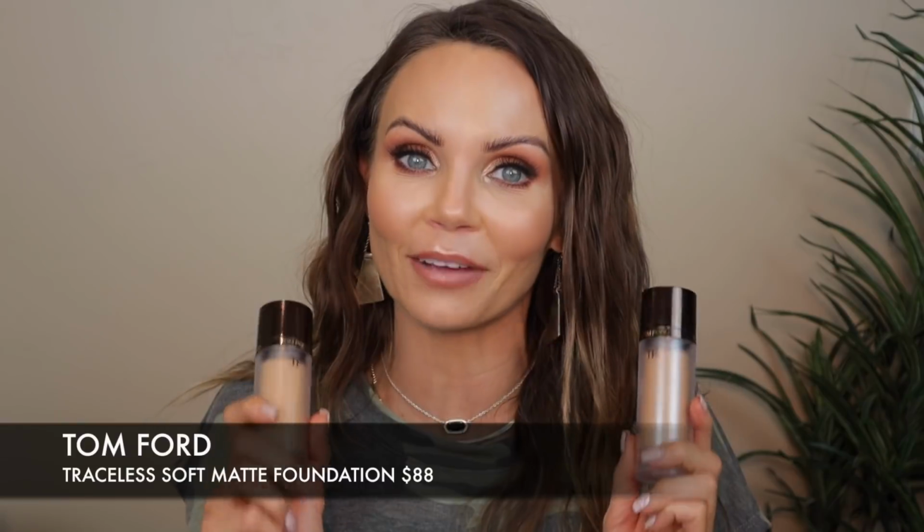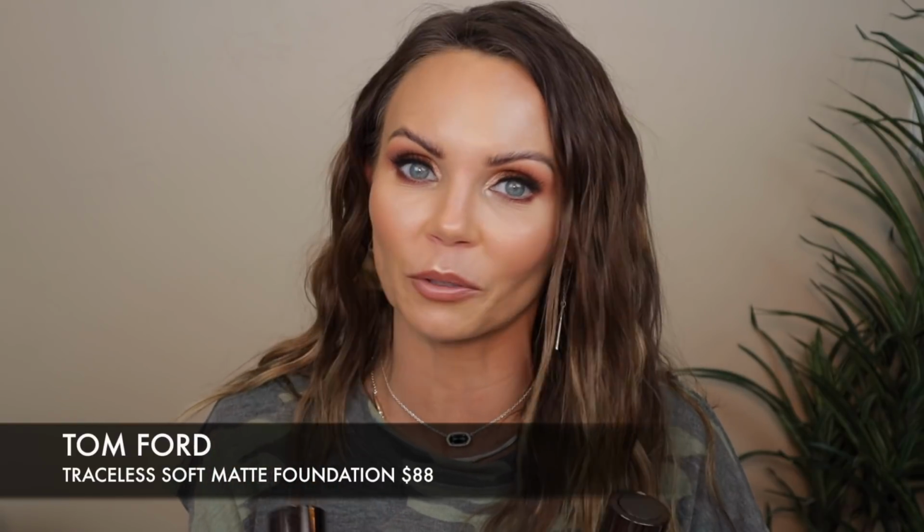Let's talk about the Tom Ford Traceless Soft Matte Foundation. I love this foundation. It's so beautiful. And I love the way it makes my skin look, and I love the longevity of it. And I really like this. It's a beautiful, beautiful foundation. I finally got it in the right shade.